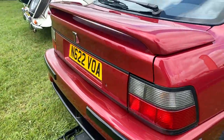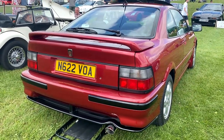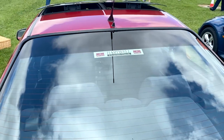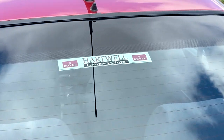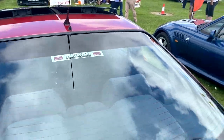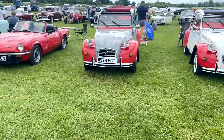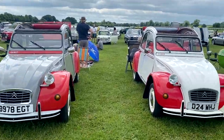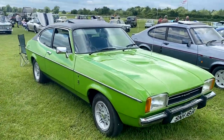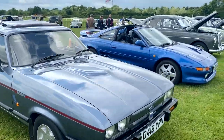Very nice condition, though, that. Look at that. It's immaculate. Very lovely. It's even got the dealer stickers in the window, there. That's very nice. I still need to get one for mine, actually. Two CVs, there's a few about. A Ford. And green. There's quite a few Fords here today.